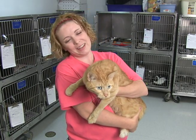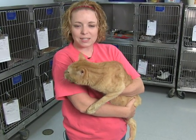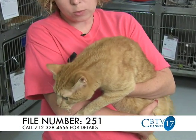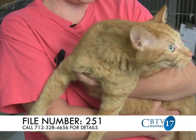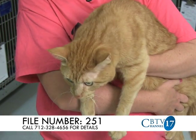This little boy here is Pickles. Pickles is an orange tabby cat. We think he's between 5 and 6 years old. He was actually abandoned at a house when someone had moved out, so that's why he's here in the shelter. He's a very sweet boy though, front declawed. And if you are interested in adopting Pickles, his file number is 251.